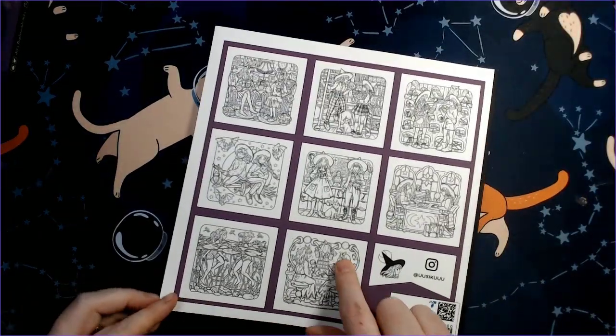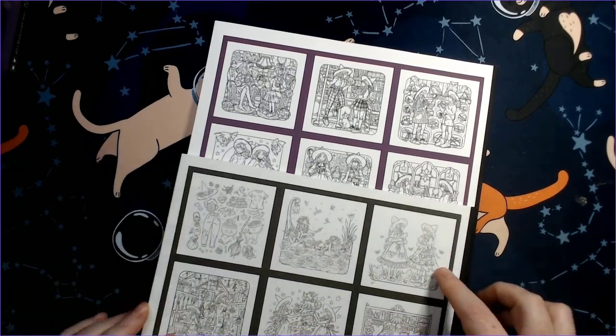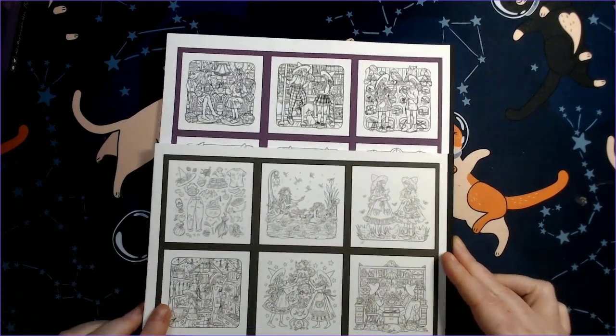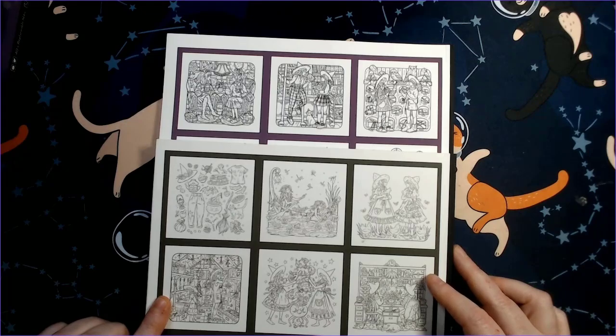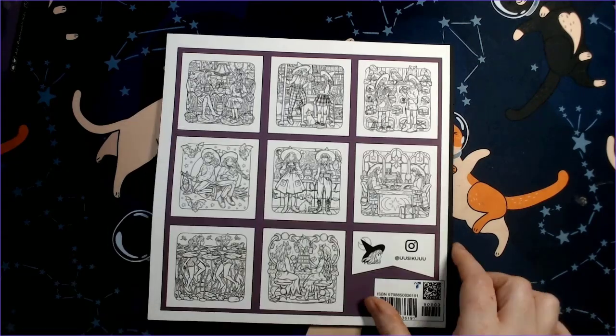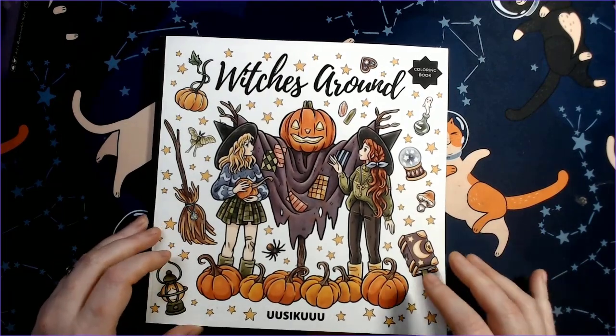Now, one of the things that is key here, and I saw noted in the Instagram post, is that the line art is much bolder. I think a number of people had commented on that and asked that she make it a little bolder, and she did, and I'm super excited about that.